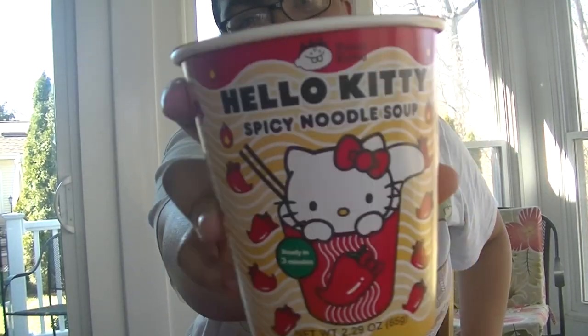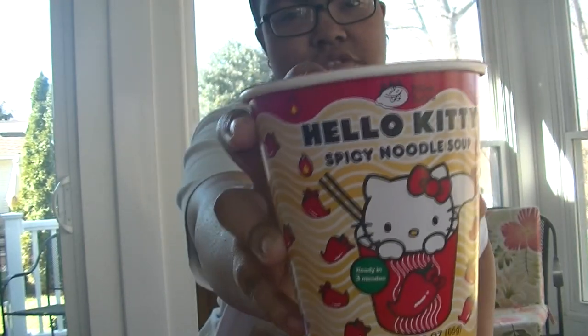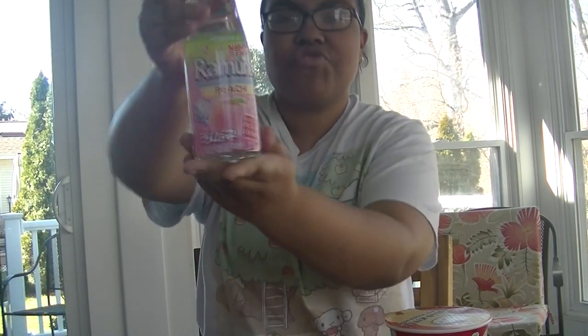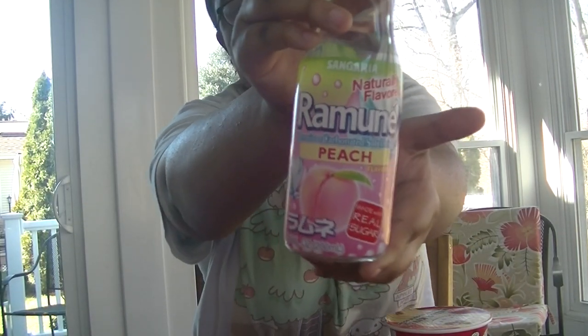Trying the Hello Kitty ramen. There were two flavors, chicken flavor and spicy flavor. I opted to get the spicy flavor because my past experience with chicken flavored ramen has not been good. So we have this, and then we also have some peach flavored ramen.